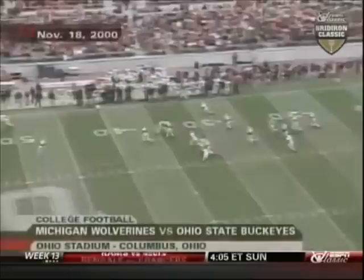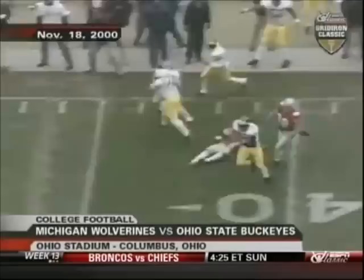Right there. Watch the block right. He's going to read the block. Now one more. Cuts back. And now it's a foot race. He outruns him. And a great stiff arm of Mitchell.